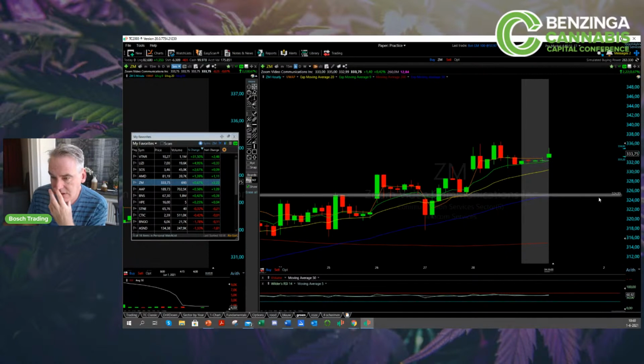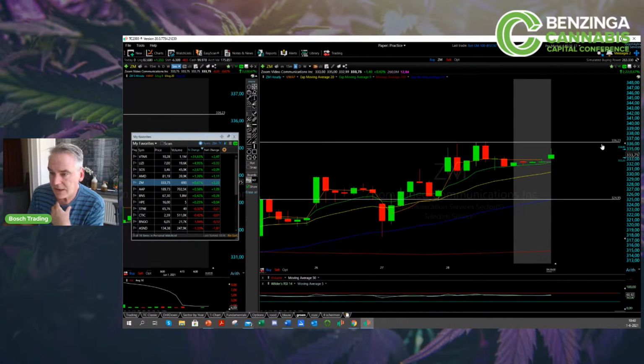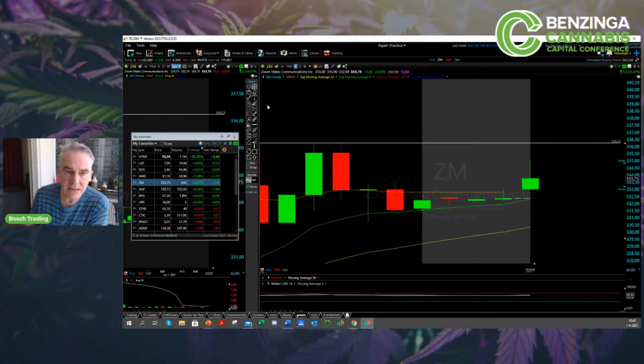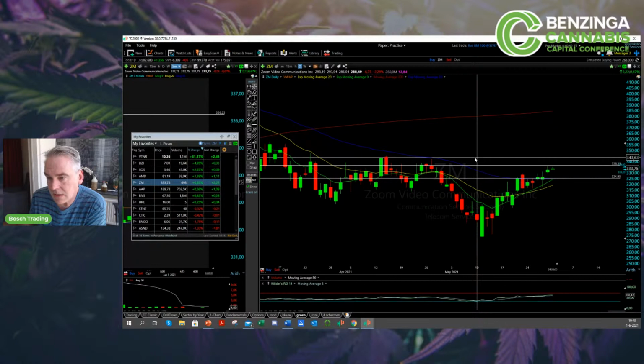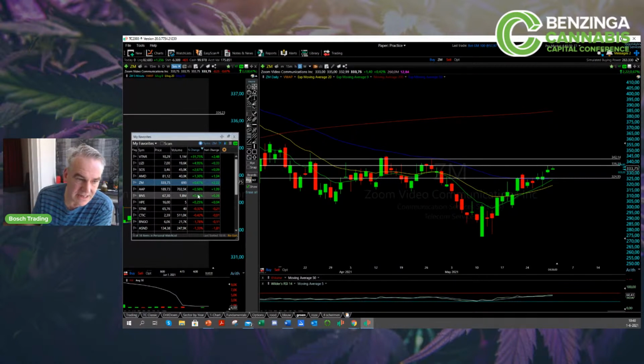So this 325 level might just be some kind of support here, but what really sticks out, of course, are these two highs here. So 336 is resistance for now, and if it breaks that resistance, then I can see this one go all the way to 342.14 for ZM.